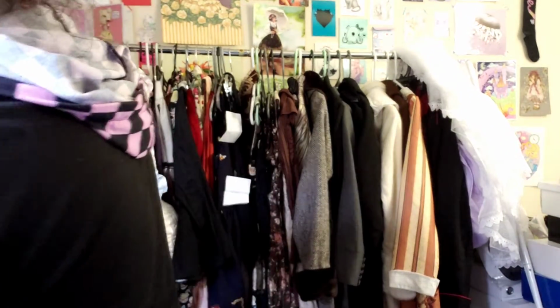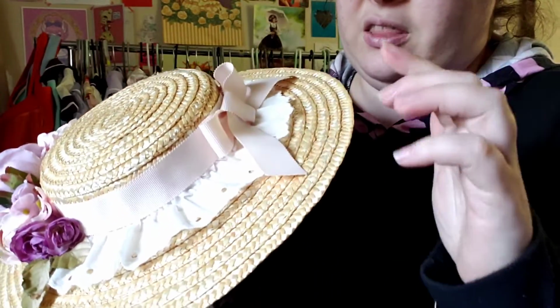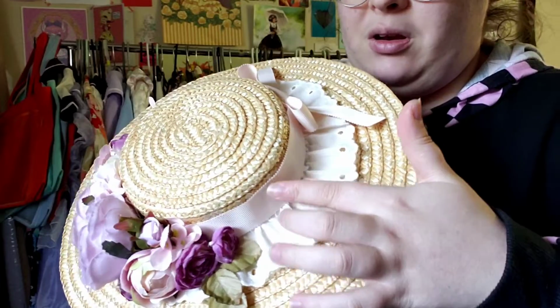These loud plastic bags get me every time. Okay, so here it is out of the plastic. It's got a soft pink ribbon. I think you could customize what color ribbon you wanted.